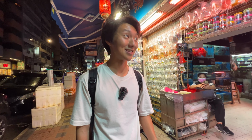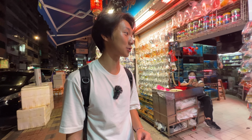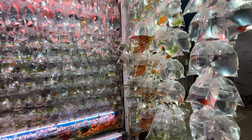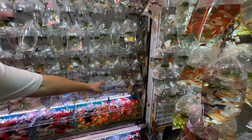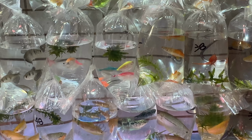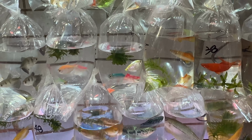This, when I was a kid, is an absolute paradise. Everything looks so beautiful. And look at this. When I was young, I always liked to choose very colorful fishes, especially this one. It's like an assorted pack where you can get different colors. Wow, this is so beautiful. Yeah. So one pack of this is 48 Hong Kong dollars.